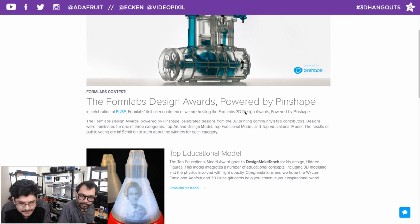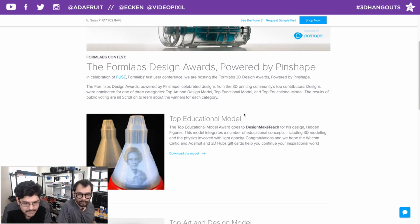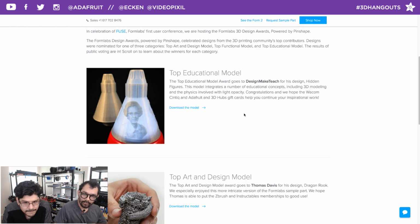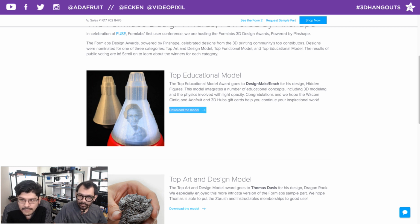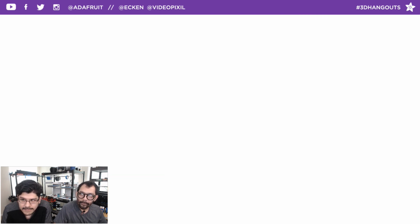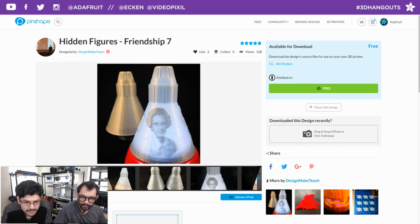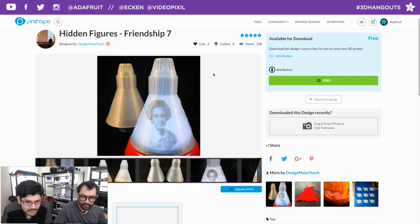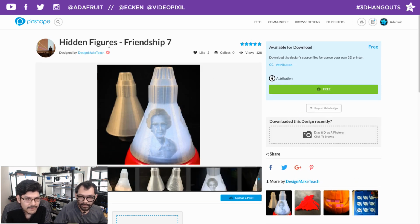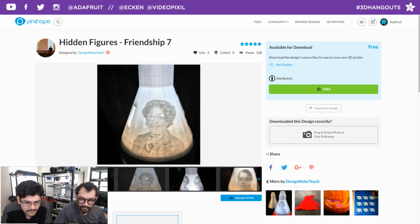Okay, the top educational module is Josh Amiga, who goes by Design Make Teach on Thingiverse, Twitter, and Instagram. This is a really, really cool model, kind of like a lunar lander, I believe. It has a lithophane graphic of some hidden heroes. Check that out. Nice tutorial on how to do lithophanes on a curved surface. Yeah, Hidden Figures, nice. Friendship 7. Isn't that awesome? Wow. So there's history in here.